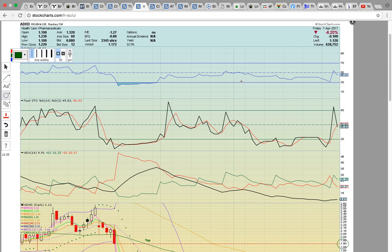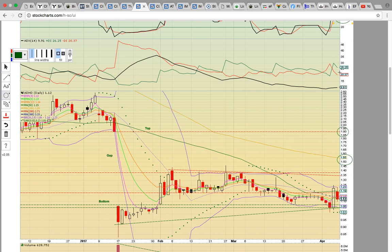Okay, let's look at ADHD. This is another stock that is setting up. We want to see RSI and Fasto both stay above 50. There was a bullish crossover here on ADX. We want to see the green line stay above the red and black lines.